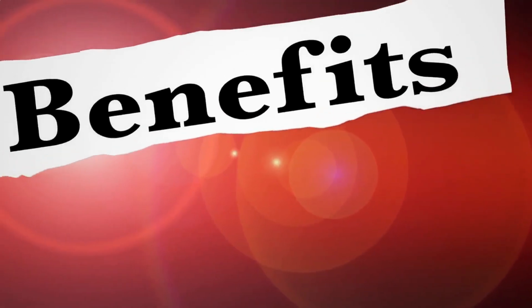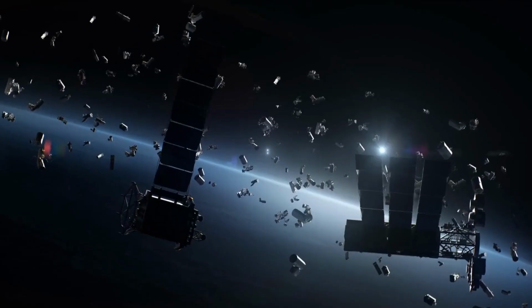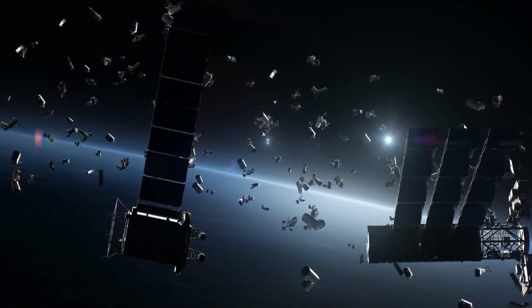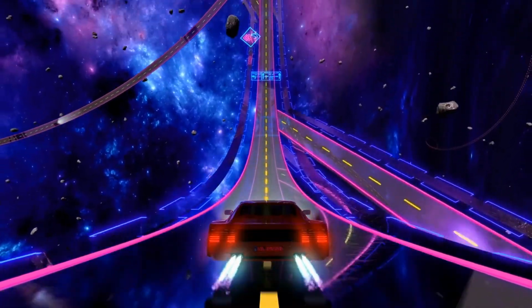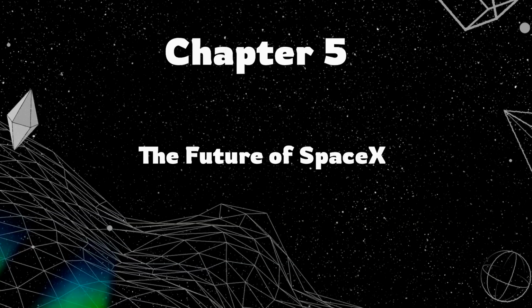But the benefits of reusable rocket technology extend beyond cost savings. It also promotes sustainability in outer space by reducing the amount of waste generated from discarded rockets. Furthermore, using the same rocket over and over again would allow companies to quickly launch satellites instead of waiting for new rockets to be built from scratch.